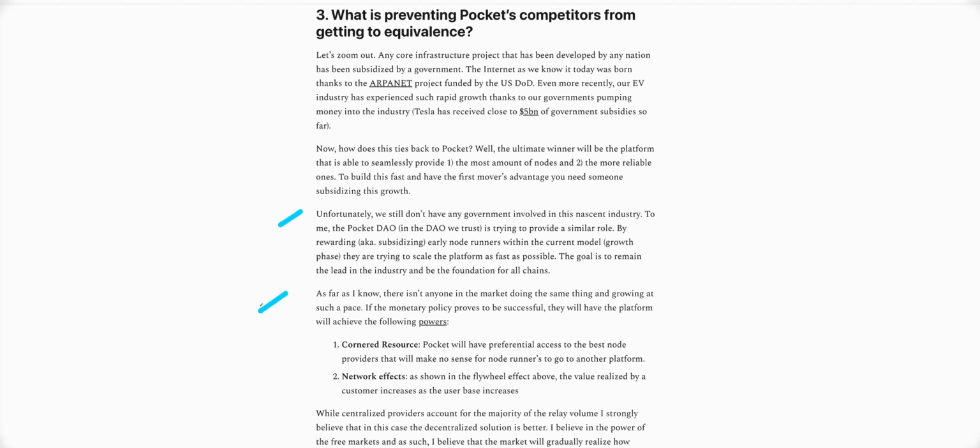Number one, cornered resource. Pocket will have preferential access to the best node providers, which will make no sense for node runners to go to any other platforms. And secondly, network effects. As shown in the flywheel effect that we touched on earlier, the value realized by a customer increases as the user base increases.